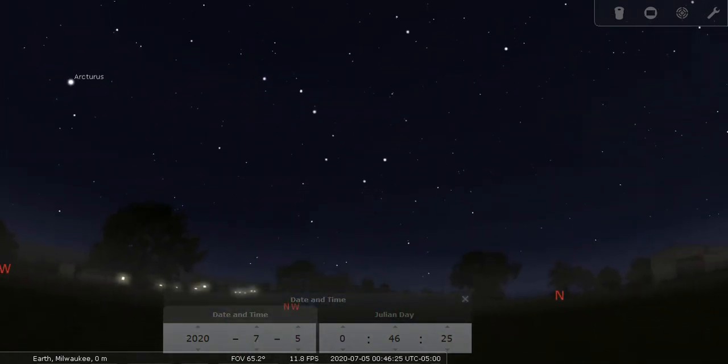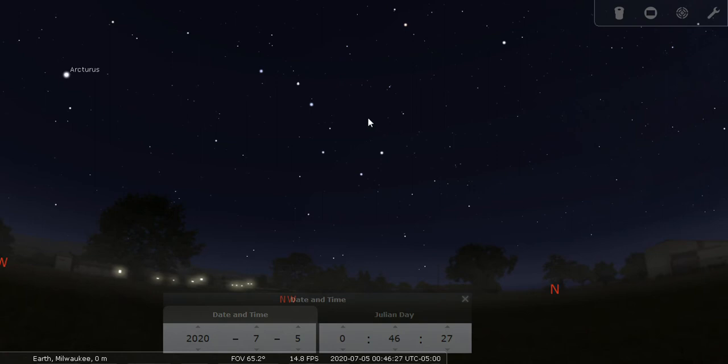Moving over to the north here, we can see the Big Dipper. Here we have the handle of the Big Dipper. The handle. And here's the frying pan or shopping cart. And I'll give you an extra here. I can show you how to find the North Star.